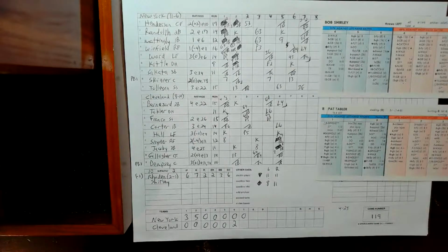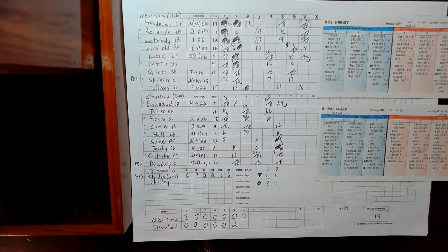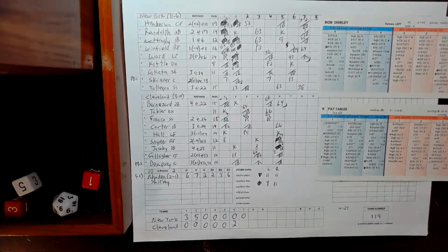7th inning stretch, we have reached that, but I don't feel like stretching. I feel like trying to get this game over with. I am honored that 15 of you are still hanging around with the score being what it is. That's tough to hang around with a score like this, but thank you very much for those that are.